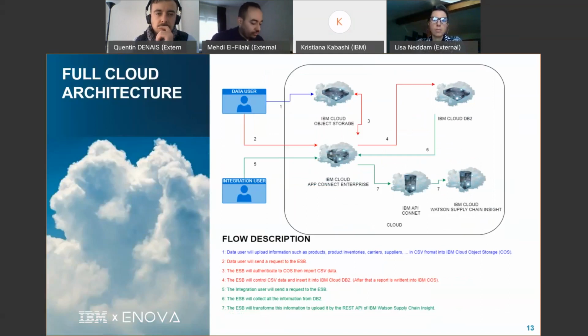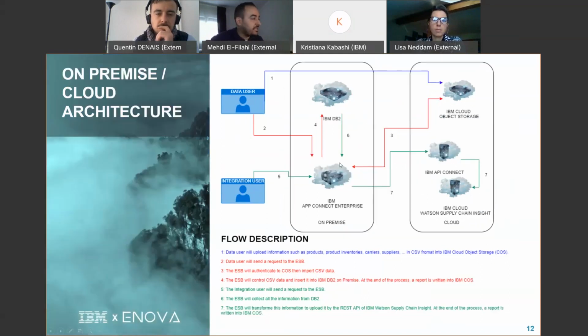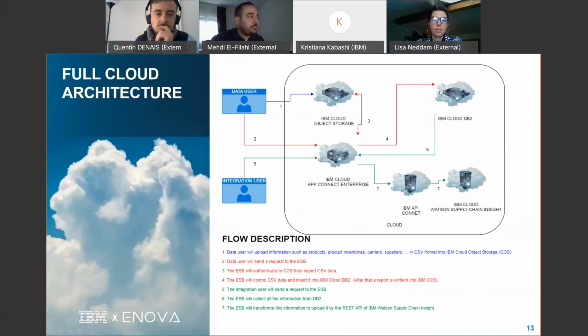We have no need to have the on-premise App Connect and the on-premise DB2. Here, DB2 is on the cloud, App Connect is on the cloud. Very important, the code is the same. No change of code, zero change of code. I take the code and I put it on the cloud. No waste of time. The IBM Cloud Object Storage is the same. And all the orchestration is made by one App Connect, which is on the cloud. But the target is still the same. It's putting data into Watson Supply Chain Insights.